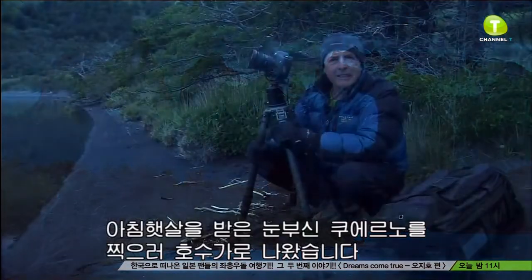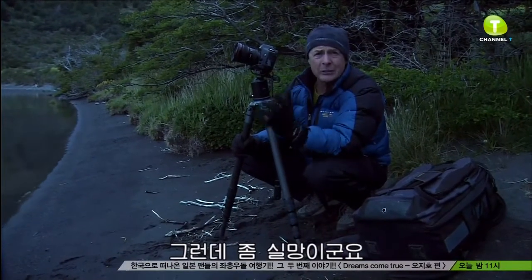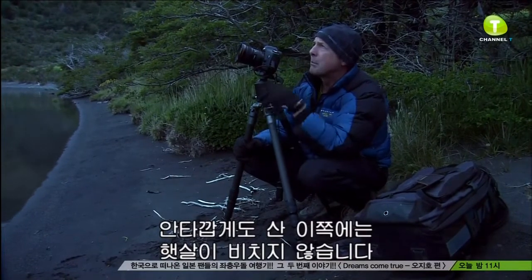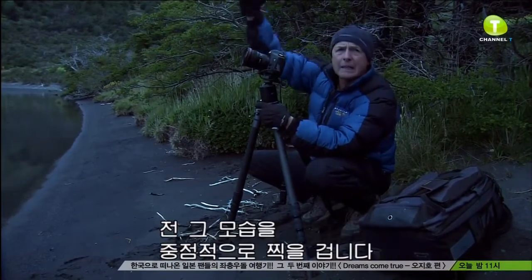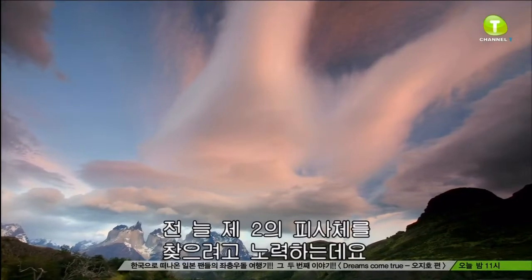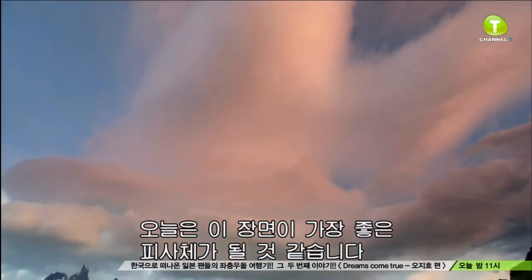Come down to the edge of this lake to photograph a beautiful view of the Cuernos Towers in early morning light, and yet it just isn't happening. There's just no light on these mountains, unfortunately. But what is happening is an amazing, spectacular cloud has formed right over the top of these mountains, and that is now going to be my main focus. And I guess the point I'm trying to make here is I'm always trying to look for something that may be a secondary subject that becomes my most important shot out of the day.